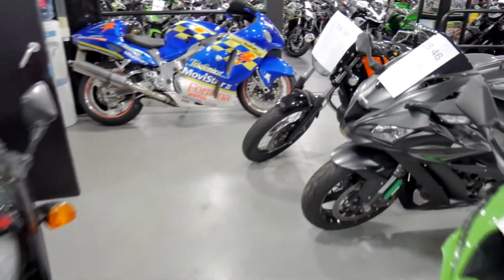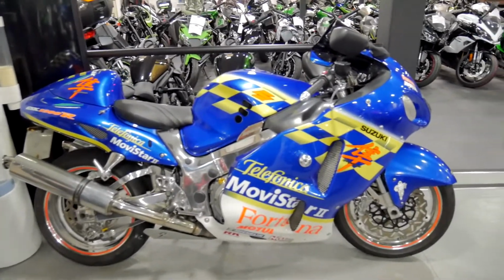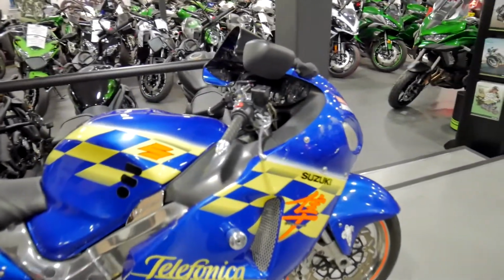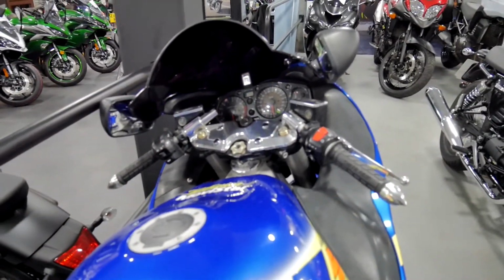But if you're in the mood for something almost equivalent to a Kawasaki, how about this? A truly blinged out Hayabusa GSX 1300R, and totally tricked out by the looks of it. And they're all on sale here now.